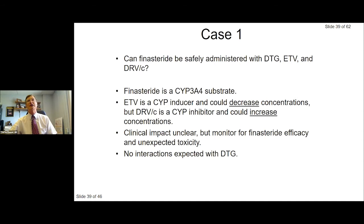Well, finasteride is a cytochrome P450 3A4 substrate. Etravirine is a cytochrome P450 inducer and could decrease concentrations of finasteride. But darunavir cobicistat is a 3A4 inhibitor and could increase concentrations of finasteride. So this is another one of these situations where you have two possible drug interactions that are working in opposite directions from one another. So what do we do?